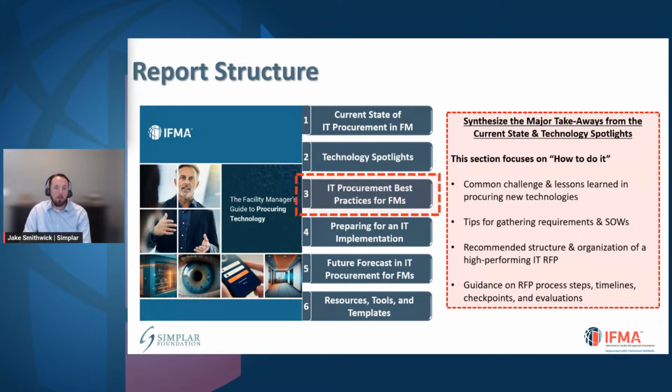The next part of the report focuses on the major takeaways in terms of how do we actually do it. We talk about common challenges, lessons learned, how do we gather the scope of requirements in the RFP, and also we provide some guidance and recommendations as to how we can include that for the report.